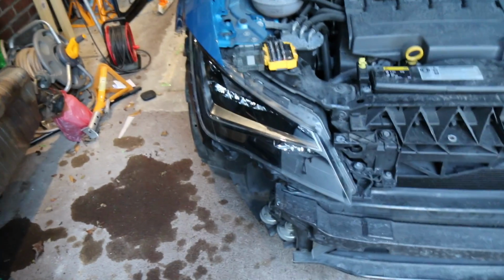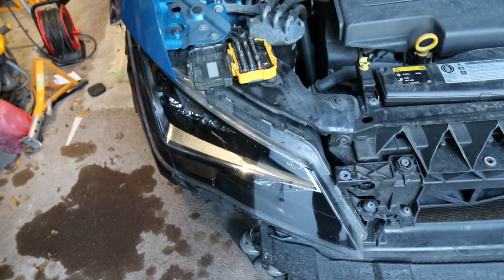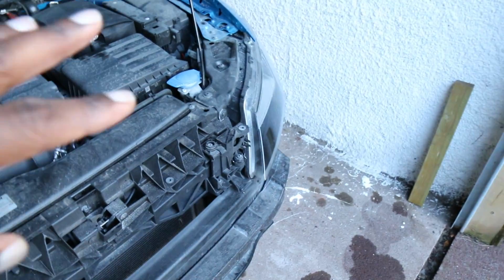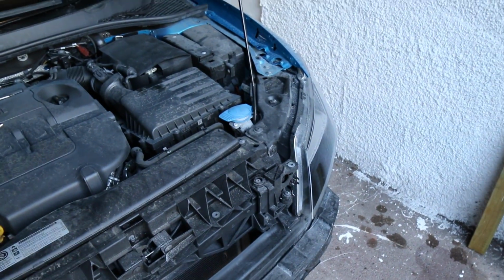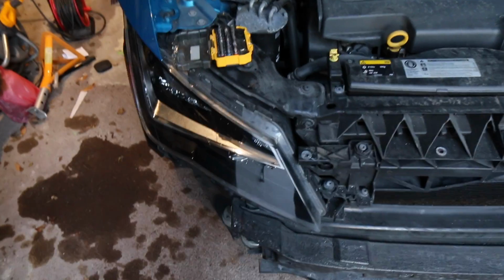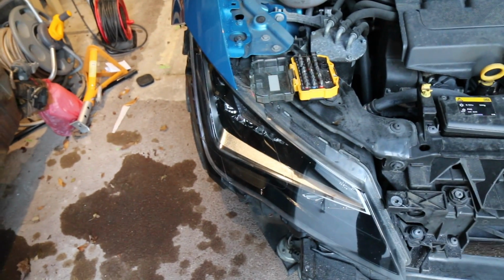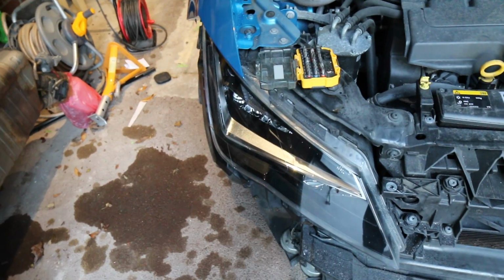Okay, headlamp time. So what we're going to do now, we're going to take these headlights out and we're going to assess the damage on them. So we'll start off with this side, then we'll take that side off, then we'll see what we need to do to get these headlamps properly mounted in this car and to make sure that there's no other damage other than the tabs. So let's do that right now.